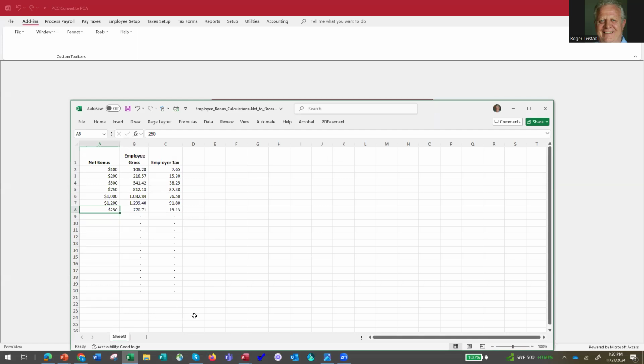I had suggested, and we may have an update on this that could factor in if you are going to withhold some federal or state tax, that will maybe update the formula on this. But in most cases, people don't withhold the federal and state. They just withhold the Social Security and Medicare.